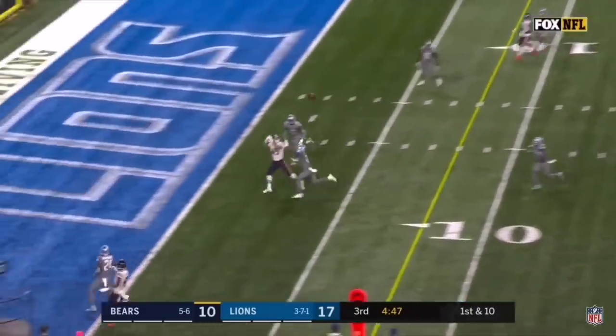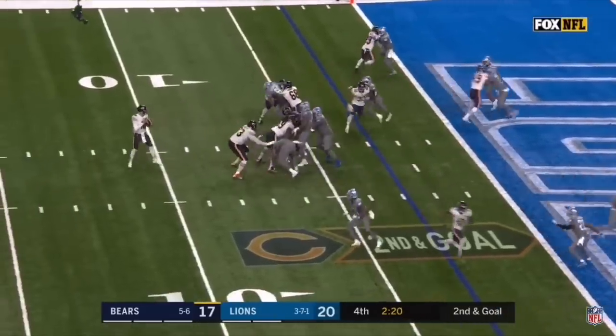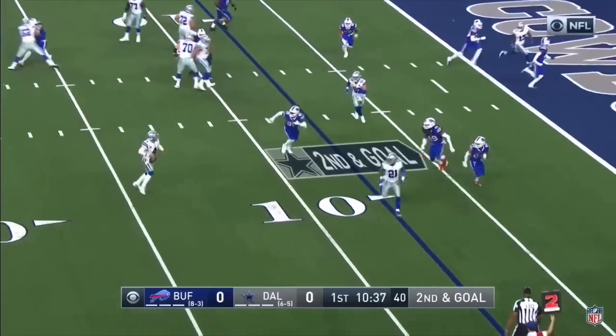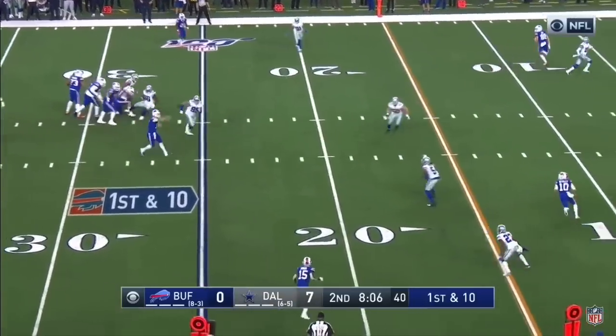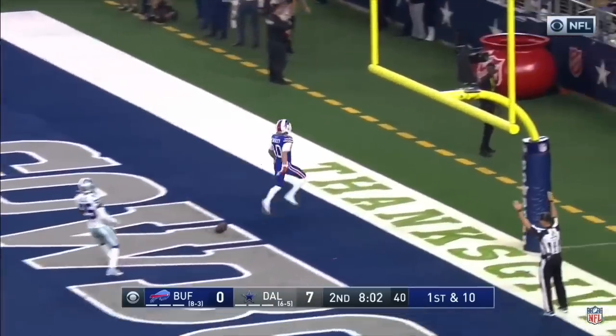Trubisky on 1st down floats. Pass is juggled. Winning team in this game. Which side wins? Pass is caught for the touchdown. Goal. Play action. Prescott finds the target. It's Witten for the touchdown. Game shorter for your offense. On the run. Fires it again. It's Beasley. Back to Dallas.